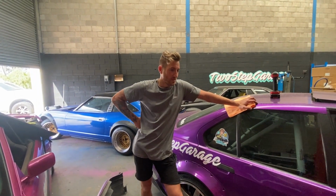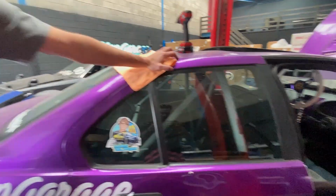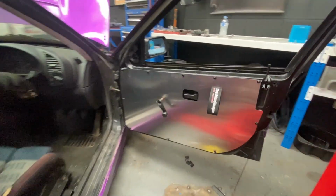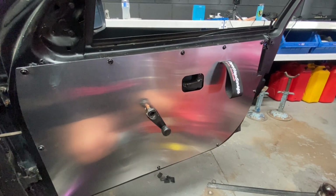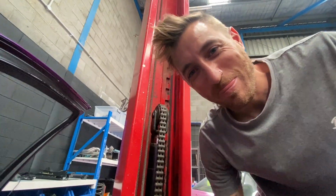How's it look? Well, that was the world's easiest install ever. You can have a look for yourself if you like. How good's that, dude? That's so easy as well. Happy? I reckon that looks pretty good. Two-step garage tow strap. Nice. Where can you buy them, Michael?